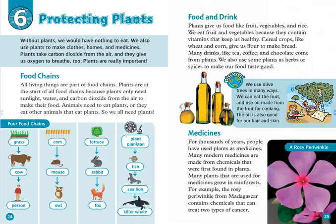Discover! We use olive trees in many ways. We can eat the fruit and use oil made from the fruit for cooking. The oil is also good for our hair and skin.